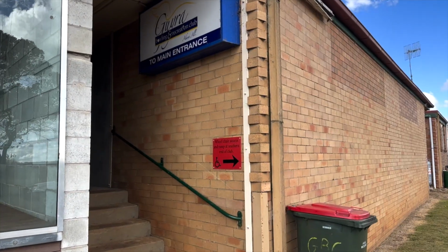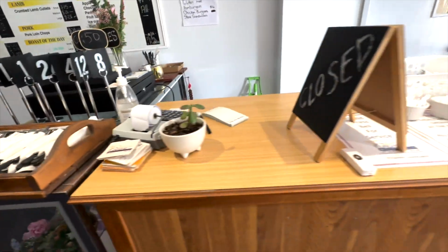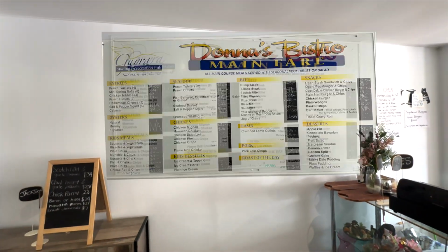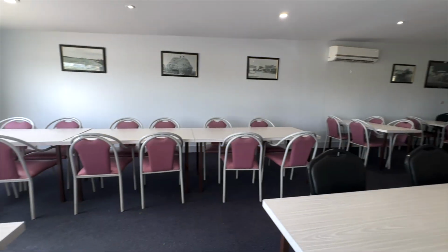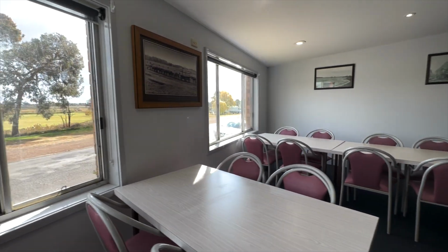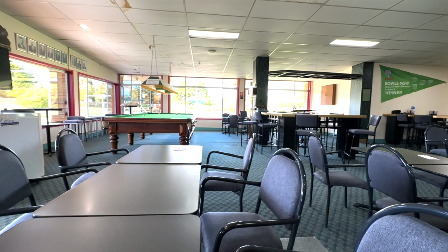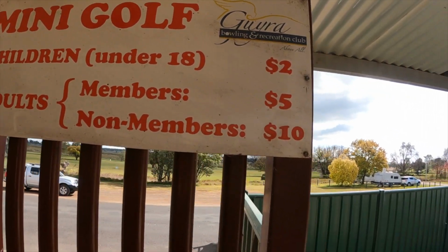How cool is this? Just across the road from the actual campsite itself is the Guyra Bowling Club. They have meals here which are fantastic and at a great price. They have dinners from Wednesday to Sunday, and lunch is only on the weekends. Of course, glampers, the times are from 6 to 8 at night, and lunch is normally from 12 to 2. Plus, they also have a mini golf, so bring your kids over.